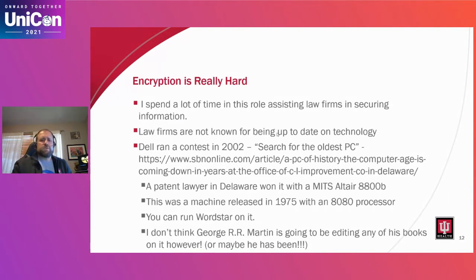Matter of fact, there's a really funny story about this. Dell, 19 years ago, ran a contest called Search for the Oldest PC, and I put the link in here for this. It was won by a patent lawyer in Delaware who, in the year 2002, was using a MITS Altair 8800B. The machine's older than me. You can run WordStar on it. And with the delays in the latest George R.R. Martin book, I'm thinking he might be using one of those to write that book.